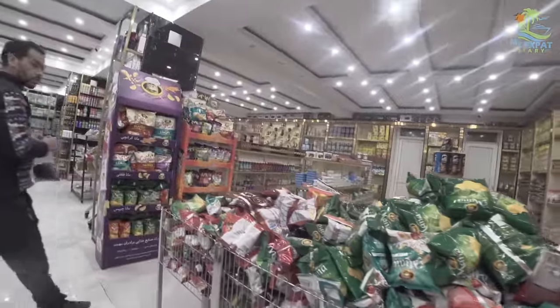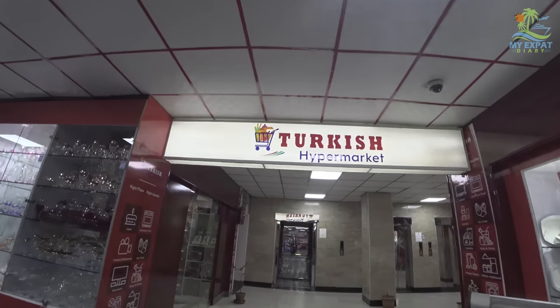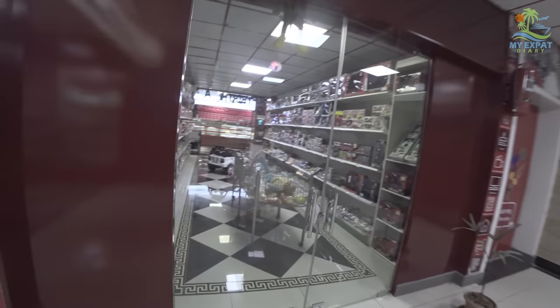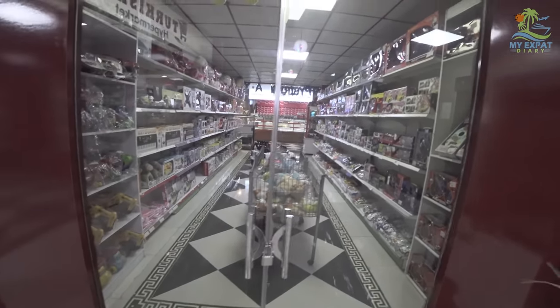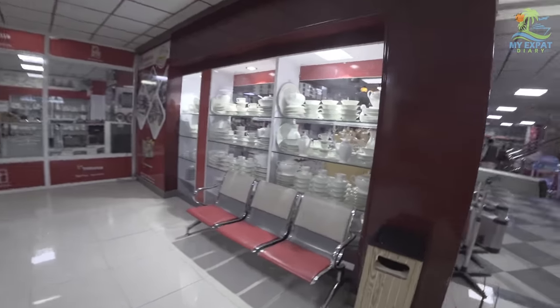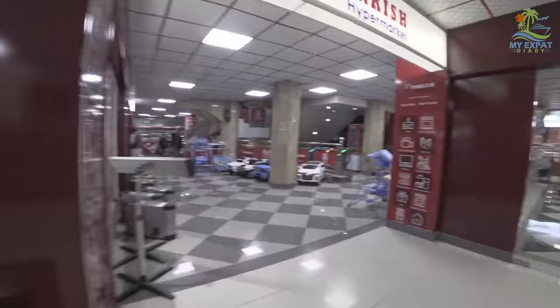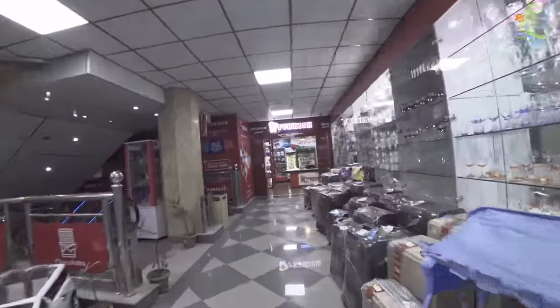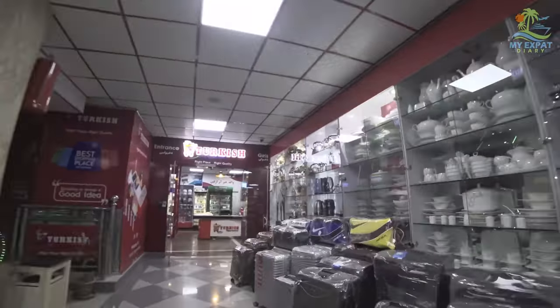And some chips. So now we're here in the Masjid Mall. And here is a Turkish hypermarket. Although, let's see how big this hypermarket is. See here they have toys. I think this is part of the hypermarket. Here they have non-food. Where's the entrance? Oh, I think it's the entire floor over here. Wow. It's really big.